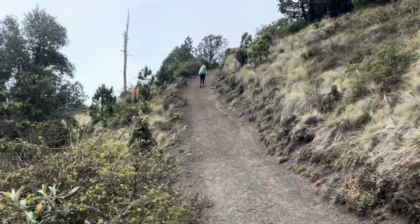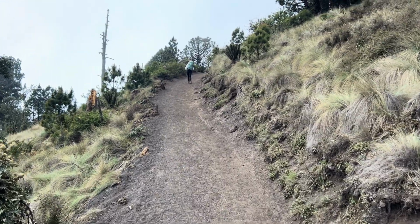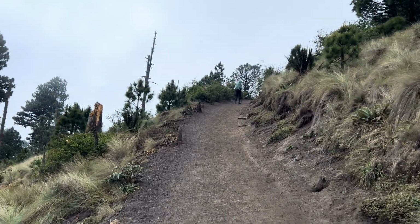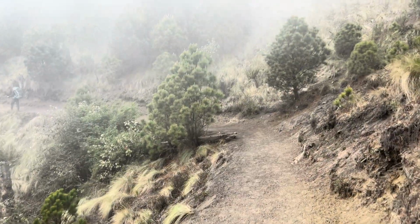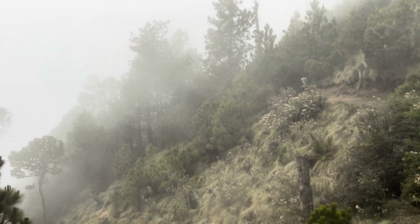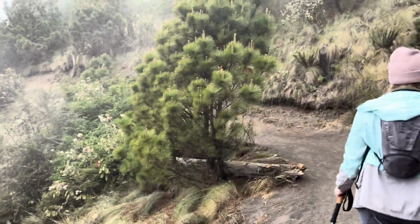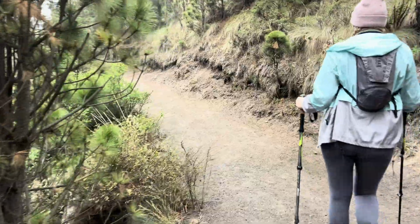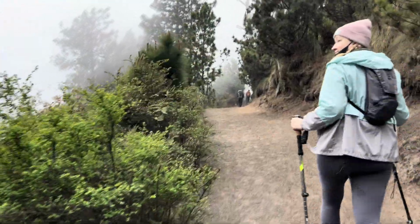So we're in the clouds, but we're not really getting wet at all like I've experienced in the White Mountains. So it's nice that we're able to stay relatively dry, other than our sweat, of course. All right, it's getting pretty foggy over here. It's about 58 degrees. Not cold yet because we're moving, but the temperature's definitely dropping a little bit, and humidity's increasing.